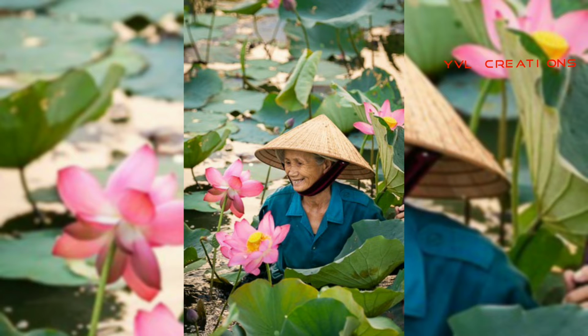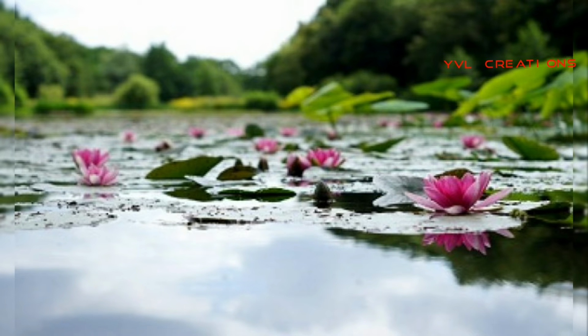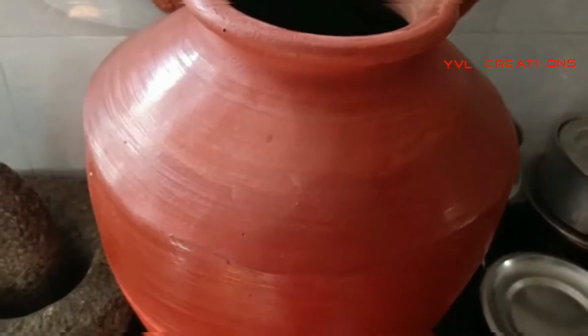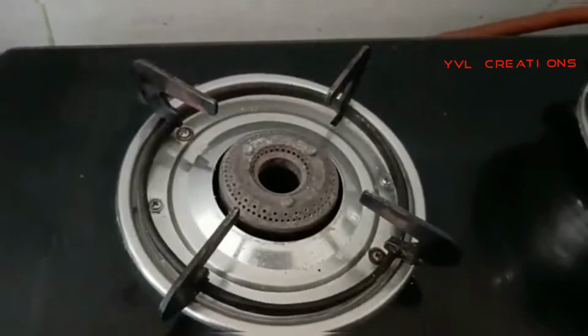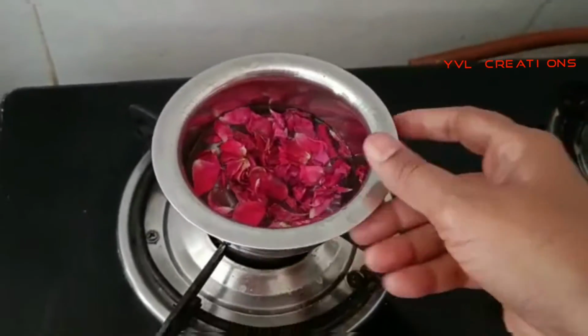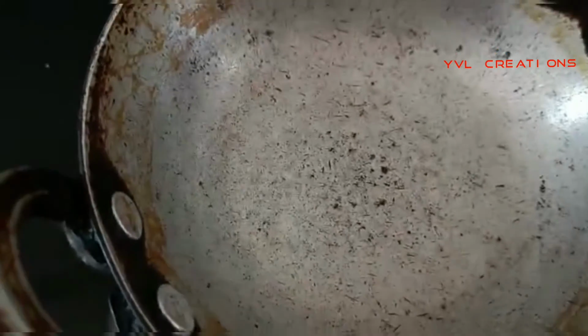Let us know the process of how we can prepare the kheer with Phool Makhana. Let's start the process. First I am preparing rose water to make this dish. I've taken fresh rose petals from my garden, added some water to a bowl and kept it on the stove. Let it boil for 10 minutes.